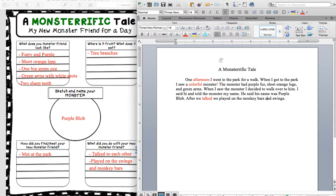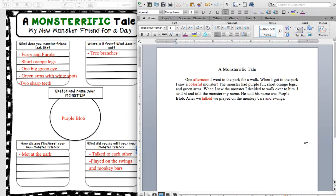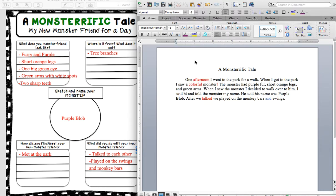So I'm going to add at least 2 details. I'm going to do those in purple for you guys. So that way you can see. Oh, not purple. It's going to be kind of hard. I'll do those in blue. That way you guys can see the revisions I add.